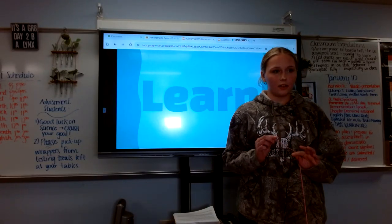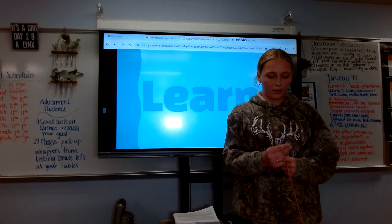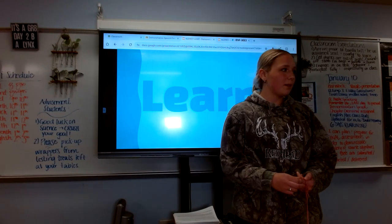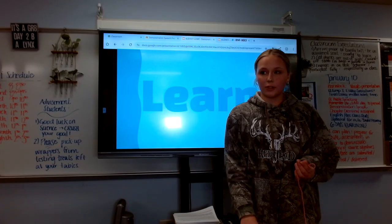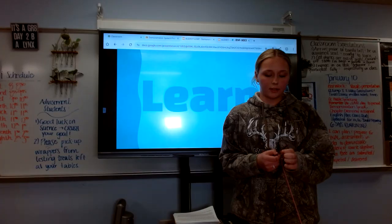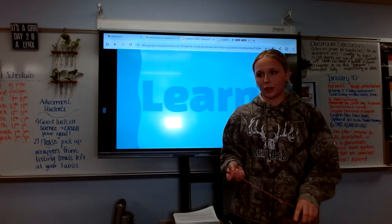So you'll take the end of your string, this is basically just a starting knot, and you'll loop it around your non-dominant index finger and cross over. And in the same way that you make a bunny ear for your shoelaces, you'll pull out a circle, which is where you'll put your hook. Then you'll pull until it's snug around the needle, and then you can start your chain.